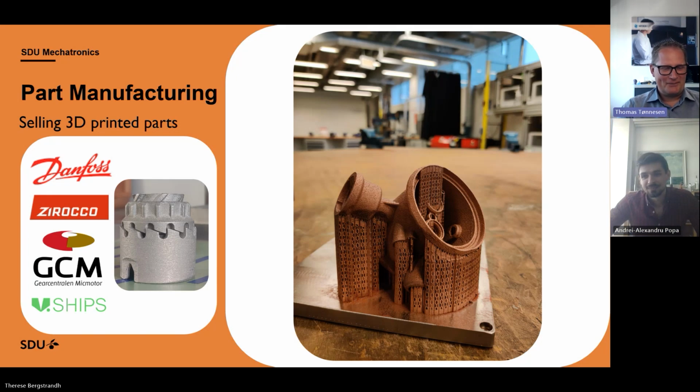Super interesting. So to sum up, please tell us about what you think regarding the ease of use of the machine, all the way from the part preparation to unpacking and support removal. Basically, how it is to operate the machine, change powders, and so on. Yeah, so I have no problem with that because I have a lab engineer that does it. But I'm also trained on the machine and I have also done it myself plenty of times.